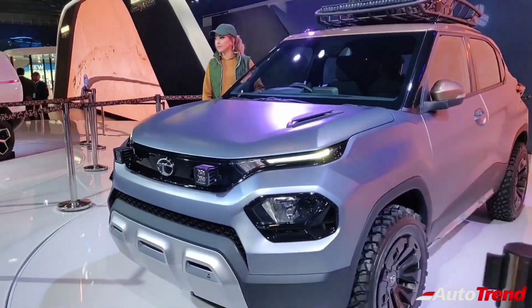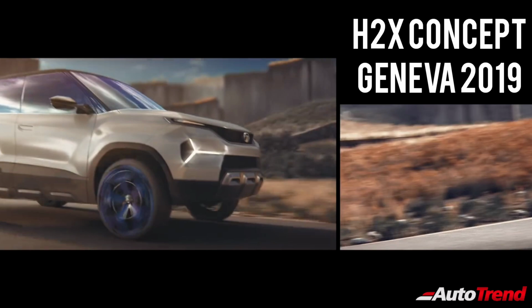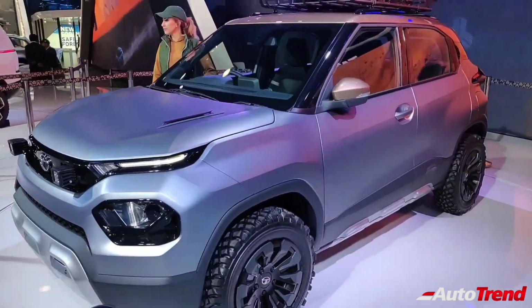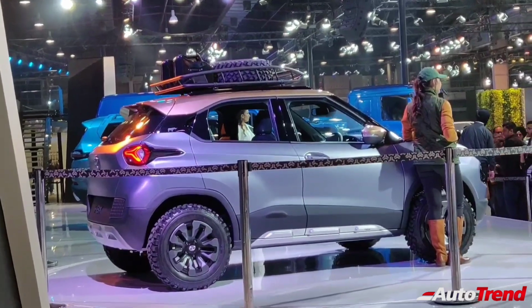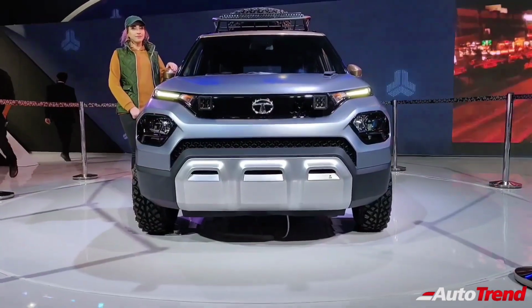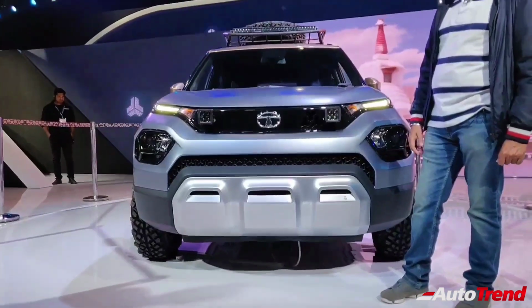The Tata HBX is initially based on the H2X concept showcased at the Geneva Auto Expo in the year 2019. Later in 2020, a near production version of this very same H2X concept was showcased at the Delhi Auto Expo, being renamed as the HBX concept. Despite being a near production version, the HBX retained most of the design elements seen on the H2X, including the proper squared-off front fascia, sleek LED DRLs flanking the fog grille at the front, along with the actual headlamps located lower down on the front bumper.